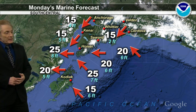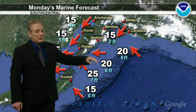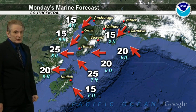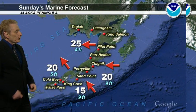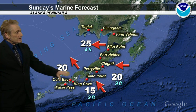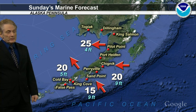East to southeast to 20 knots in the forecast here for the North Gulf Coast, but seas staying at about 6 feet. And northeast 15, Prince William Sound, Cook Inlet still have small craft advisories going for Kachemak Bay as well as the Barren Islands. And for Bristol Bay, east 25 tomorrow. And otherwise southeast 15 to 20 across the Alaska Peninsula.